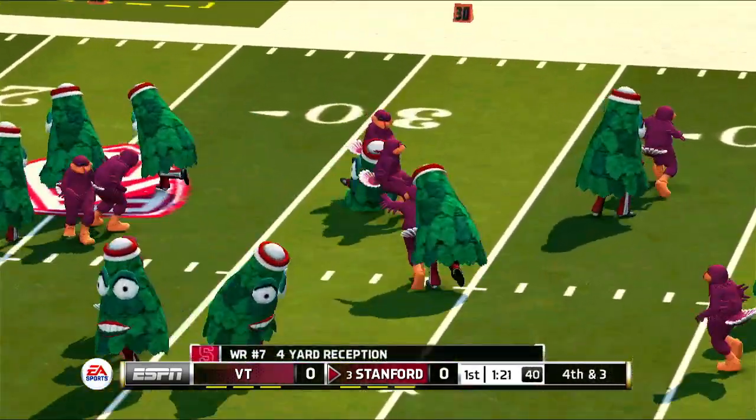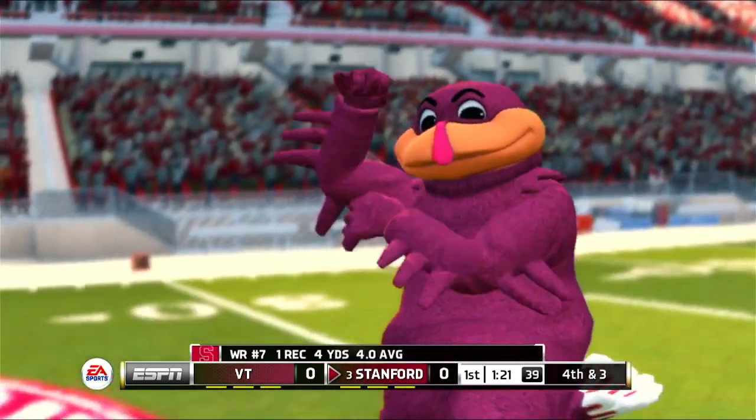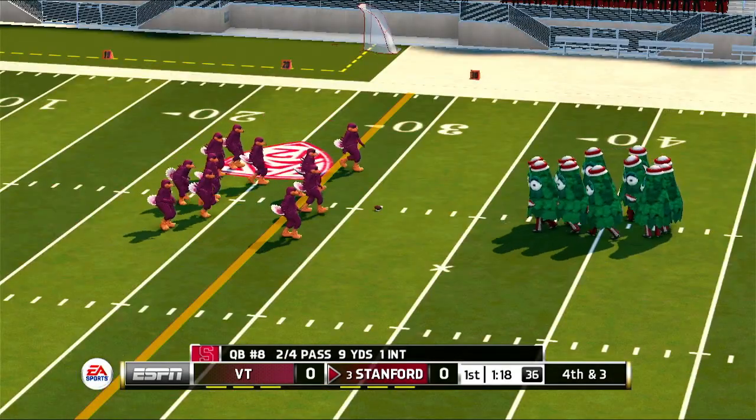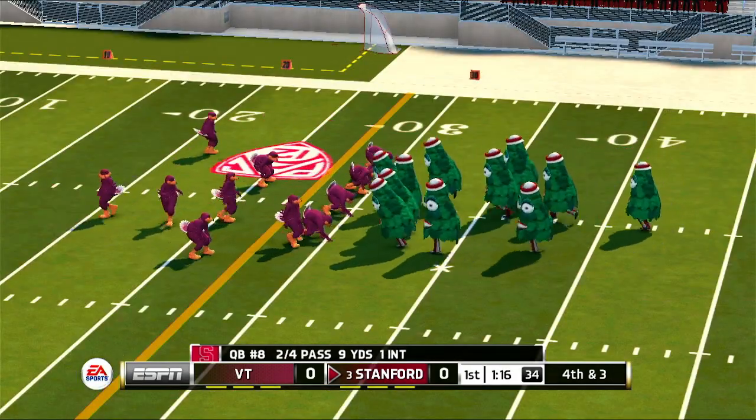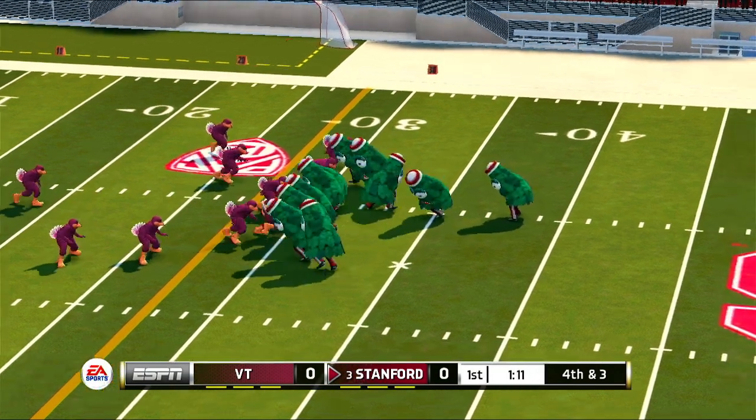Quick throw. The defense didn't stop the pass, but they stopped him short of the sticks. And that's the important thing here. Allow him to make the catch, but make sure you tackle him before he gets to the first down marker. And this is what power football is all about, folks.